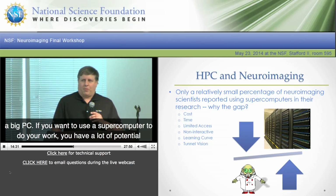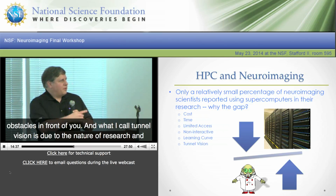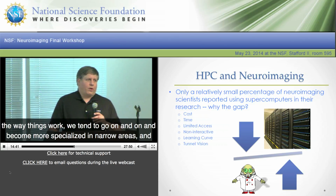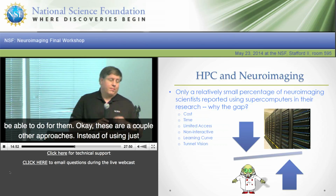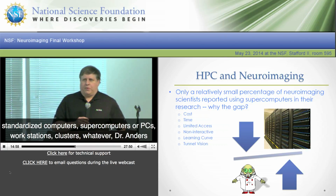If you want to use a supercomputer to do your work, you have a lot of potential obstacles in front of you. And what I call tunnel vision is, due to the nature of research and the way things work, we tend to go on and become more and more specialized in narrow areas. And there may be a lot of neuroimagers out there that simply aren't aware of what supercomputers might be able to do for them.